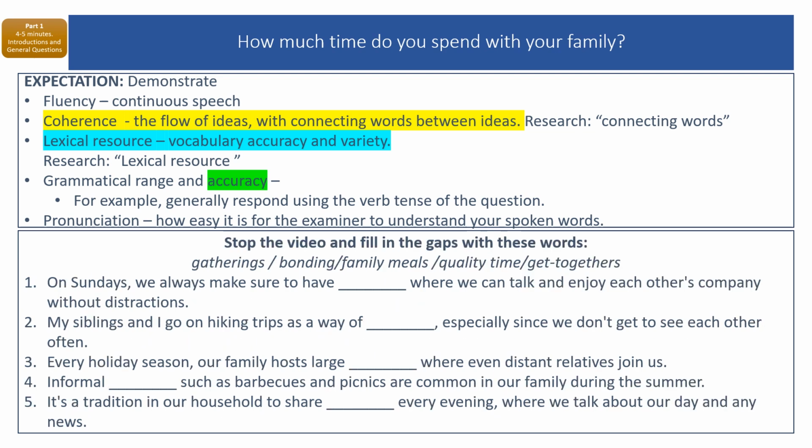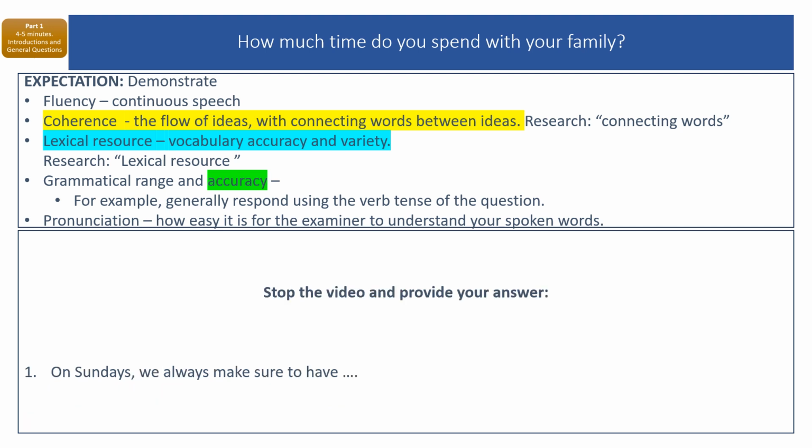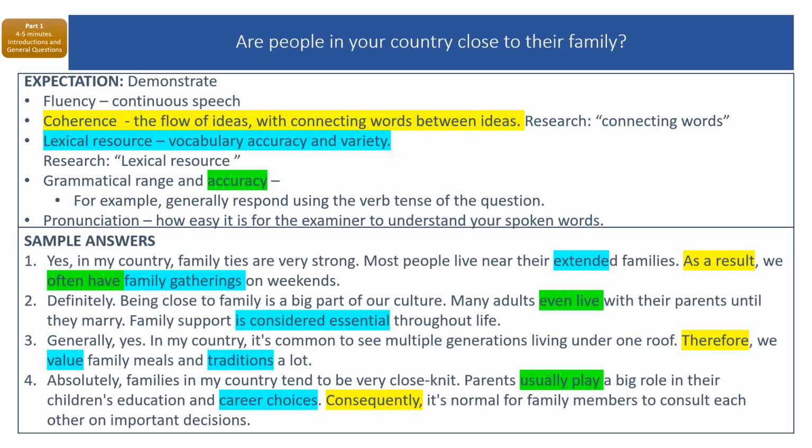Now you can stop the video and try to fill in the blank spaces with the listed words. Did you answer all of them correctly? Take a moment to stop the video and review the answers. Now, how much time do you spend with your family? Stop the video and provide your answer. You can also write your answers below in the comments and read the comments from other viewers. This question is less personal and relates more to people generally, the people in your country.